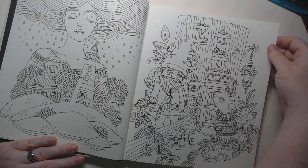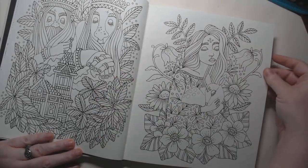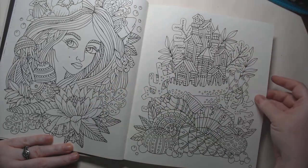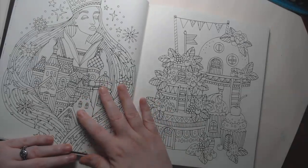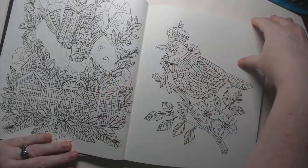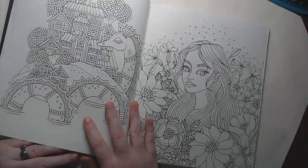Again, a wide variety of images of people and animals. You have little gnomes. Different buildings, homes. Just a really nice variety of images to color. Nice thick paper.